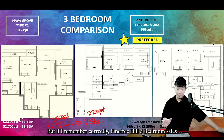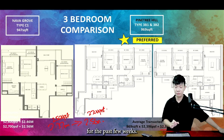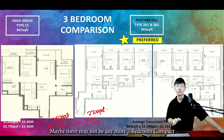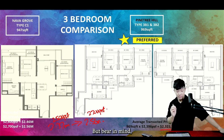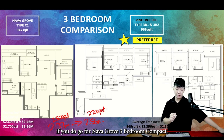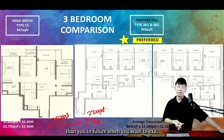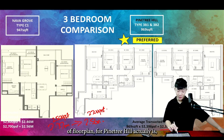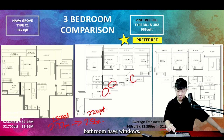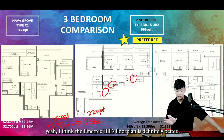But if I remember correctly, the Pinetree Hill 3 compact sales have been very, very good for the past few weeks. Maybe there may not be any more 3 compact available in Pinetree Hill. That's when the Nava Grove 3-bedroom will start to move. But bear in mind, if you do go for the Nava Grove 3 compact, one thing to take note of is that your neighbor purchased at a significantly lower price than you. In the future, when you want to exit, it might be challenging. Because in terms of floor plan, Pinetree Hill is, I would say, much better, since your kitchen and bathroom have windows. Comparing this with Nava Grove, I think the Pinetree Hill floor plan is definitely better.